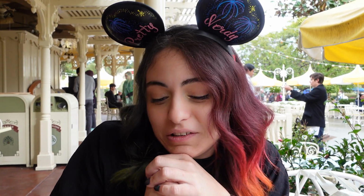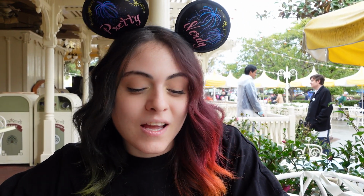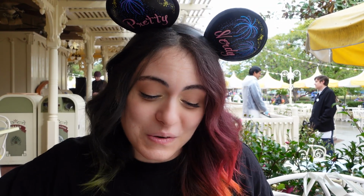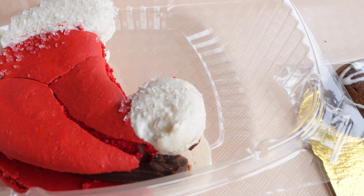I'm also going to give it, actually, I kind of like the sprinkles on it. I'm going to give it a 9 on texture, and I'm going to give it a 9 on appearance. It is very cute. There's also sprinkles on the little top. I didn't notice that before. I really liked it. I thought it was great.